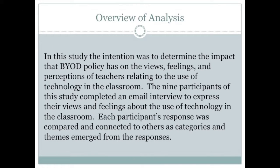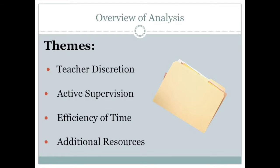Now, to analyze our findings: the intention of this study was to determine the impact of BYOD policy on the views, feelings, and perceptions of the teachers relating to the use of technology in the classroom. The 9 participants completed email interviews to express their views, feelings, and thoughts about the use of technology in their classroom. Each participant's response was compared and connected to the others, and categories and themes emerged from these responses. I was able to develop 4 primary themes that permeated throughout the research. The themes that developed were teacher discretion, active supervision, efficiency of time, and additional resources. And I will discuss each one of these themes as they relate to the research questions.